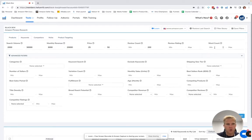And now the word count. For example, pen is one word. But if I say black pen, that's going to be 2 words. The nice thing about word count is if we say 2, it kind of pushes out a lot of very vague, probably very popular products. For example, if the keyword was black point ball pen or whatever, that might be a lot more specific than just black pen. So I'm just going to put 2.